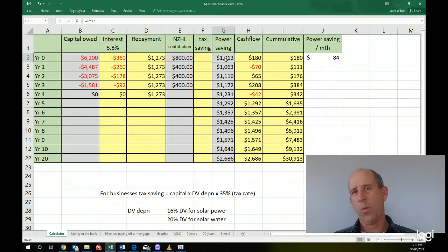Now your power saving will increase every year because the power price is going up. We know it's going to continue going up. We think it's going to be at least 5%, so that goes up 5% per year as your savings. And then the final column here is your cash flow. So your cash flow is what you pay in interest and what you pay in repayments, so those two added together, and then subtracting what you get back in, which is the contribution from NZ Homeloans and your power savings. So in the first year you save $180 through your power savings and from the contribution from NZ Homeloans. The next year it's not quite as good because that drops from $800 down to $400, so you're backwards $70, but your cumulative cash flow is still positive.